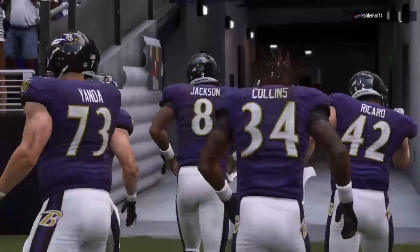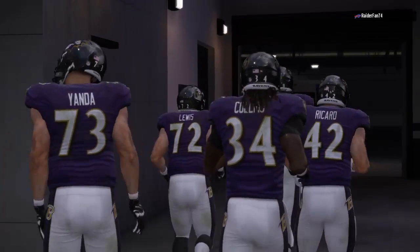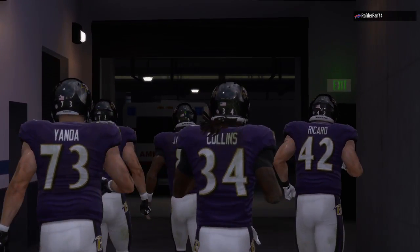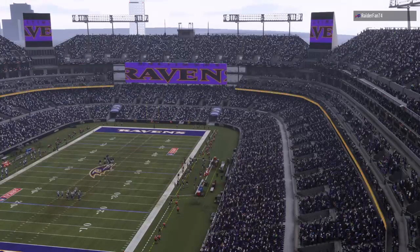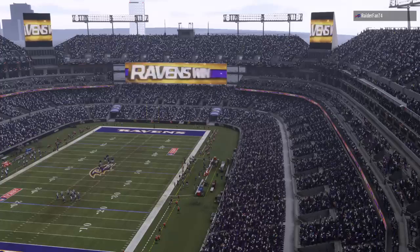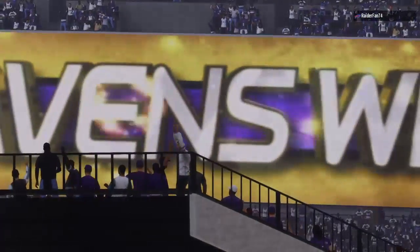So for Baltimore, that'll be a happy locker room as they start the season 1-0. And they will hit the road next week to take on the Cincinnati Bengals. Meanwhile, for Buffalo, they obviously fall to 0-1 with the defeat. And they will get a home date next week against the Los Angeles Chargers.